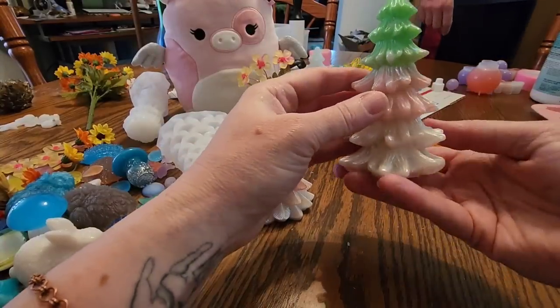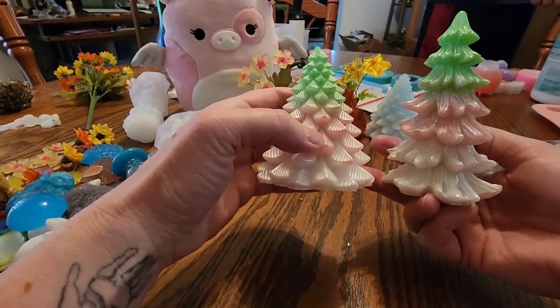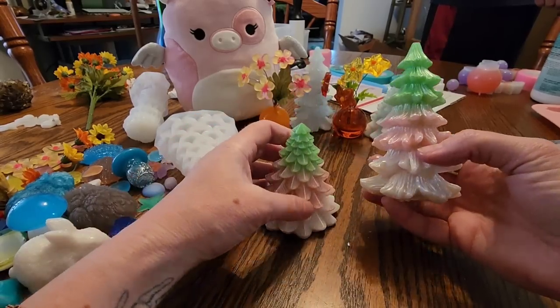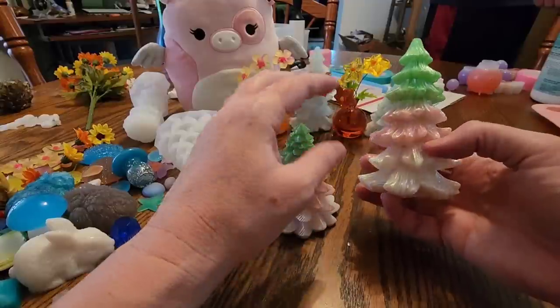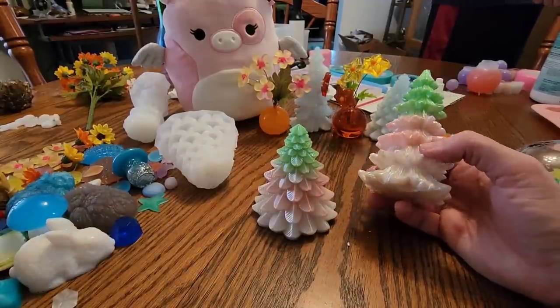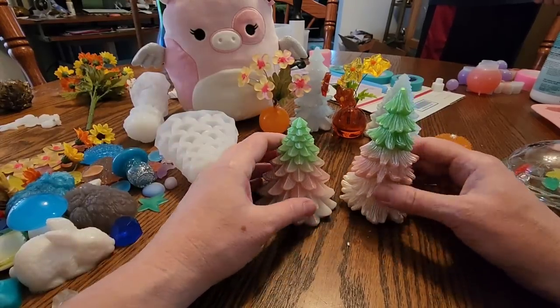Oh, that's really pretty. What do you think? Yeah, that's really pretty. Maybe on a mantle or something. Mm-hmm. I really like that technique, painting it with the powder. She mentioned she was going to paint. She's the guru. I get a lot of my ideas from her.